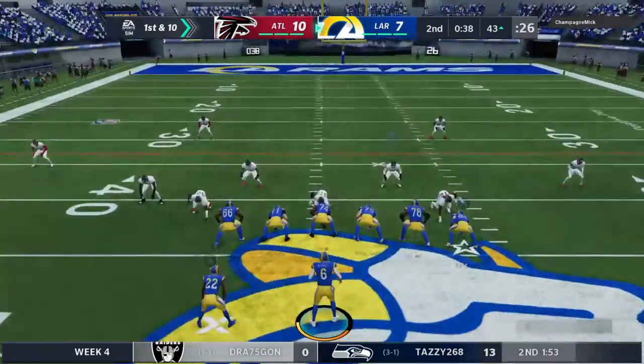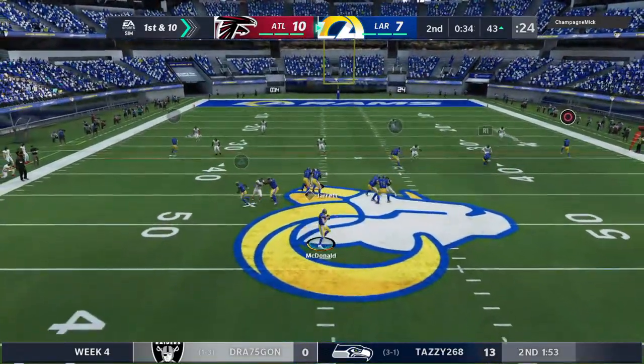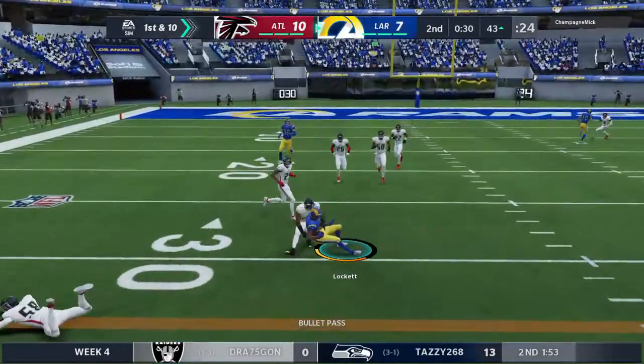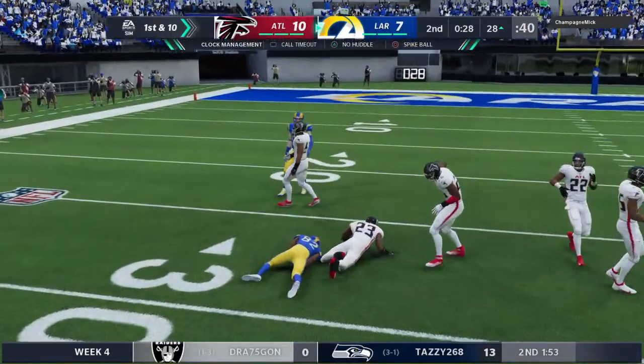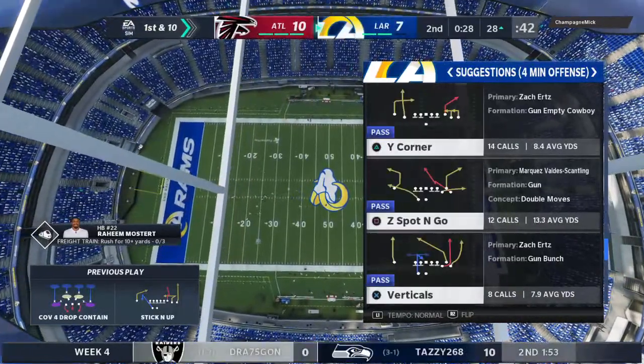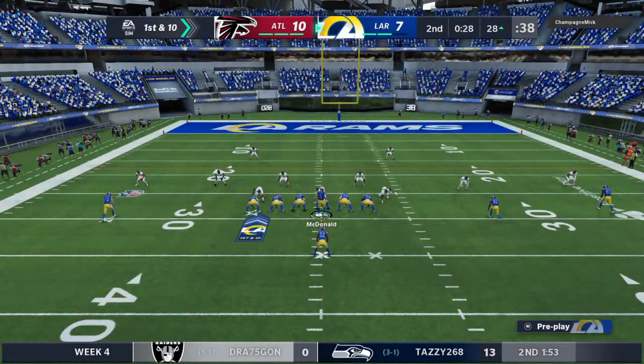2nd and inches is oftentimes an invitation for an offense coordinator to take a big shot downfield because he feels like he can come back on 3rd down and pick up the 1st down. But sometimes you just don't want to break tendency. Stay with what you are, stay with who you know, and go get the 1st down. That's exactly what they did. 1st and 10 at the 28-yard line.